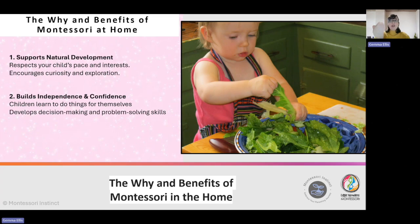So they have to work out how to use the different tools. How am I going to use this cutter? Or how am I going to peel this egg? Or how am I going to scrub the potato? So there's lots of decisions they have to make, and there's lots of problem-solving skills as well.